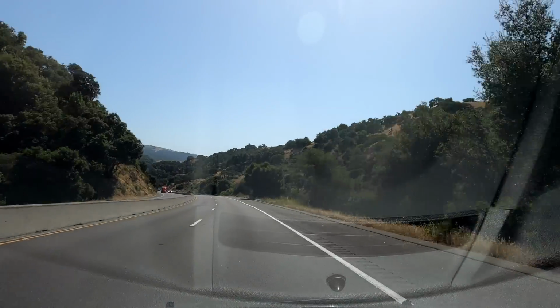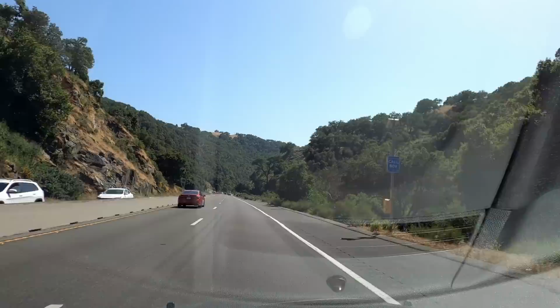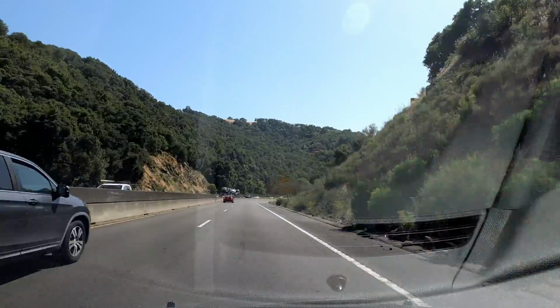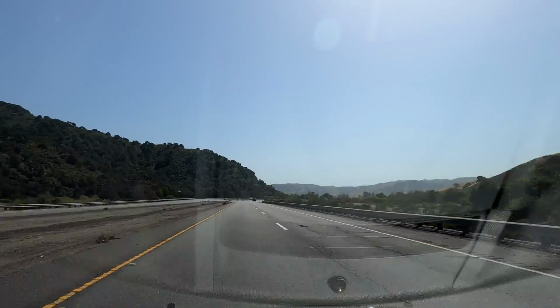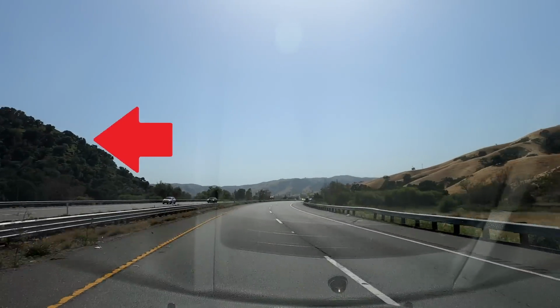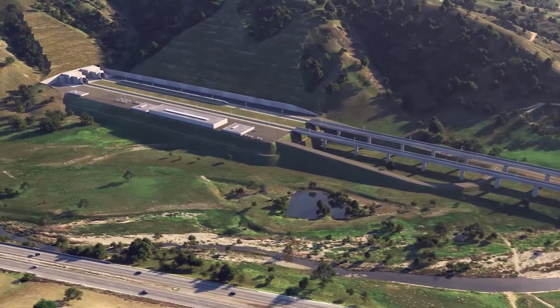Descending State Route 152 along Pacheco Creek toward Gilroy, you can see why tunnels are necessary here. A little further downstream, still on State Route 152, will be the West Side Tunnel Portal. You may have seen this area previously in California High-Speed Rail renders.